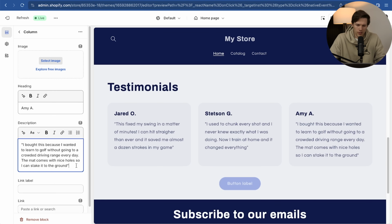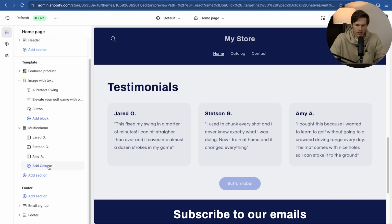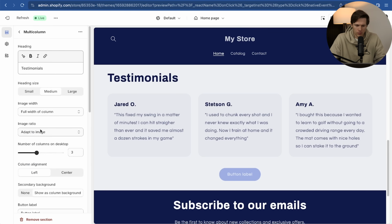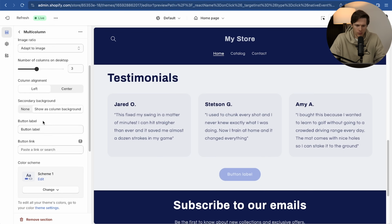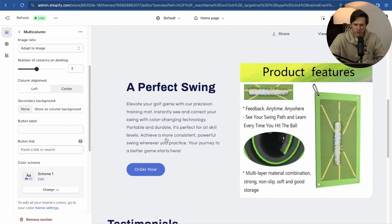All right, so now we have our testimonials, and then it looks like we have a button on the bottom. I don't think we really need the button down there. So that button we should get rid of. So multi-column, click on that. Button label. Yeah, if we just delete that, it'll go away. We don't need that on the bottom. Testimonials, so just really pretty simple.